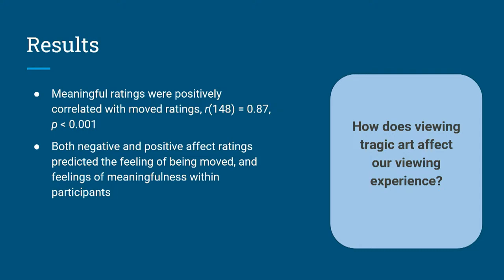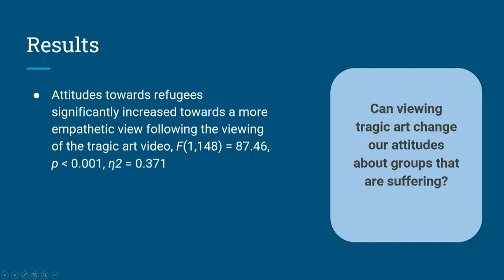To answer our third question, IAS scores significantly increased following the viewing of the tragic art video, indicating more empathetic views towards undocumented refugees. This is an extremely interesting finding. A compilation of videos that only lasted about 5 minutes was able to change the acute opinions of a conservative sample on a group that is undocumented and also refugees.